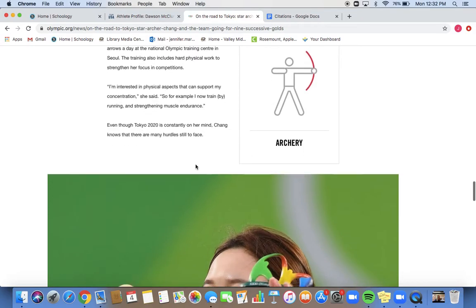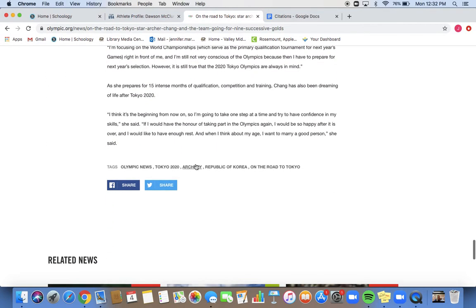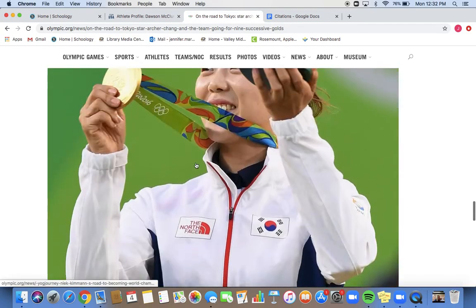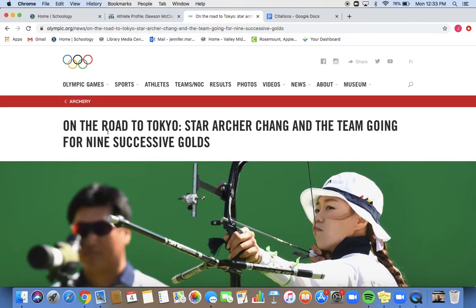Once again, we'd be looking for an author name first. We'd then also include the name of the title of the article itself. So as I go back up here, this has a long title. Would I write in the whole thing? Absolutely. Yep. So we'd go all the way from the word on to the word golds. We'd include that entire thing. We'd put in the website, olympic.org here, and we go to the .org. And then we'd write in today's date if that's the date that we've accessed the information.